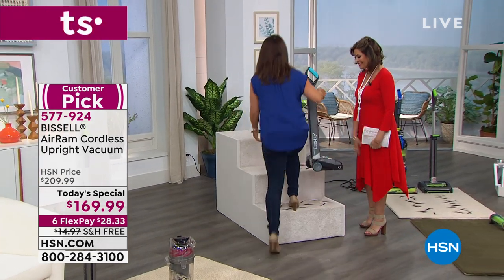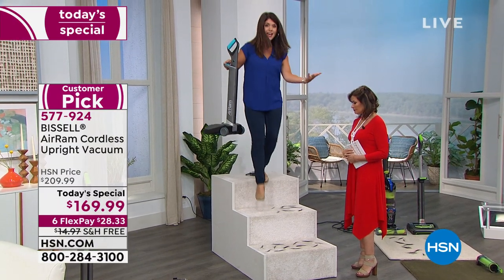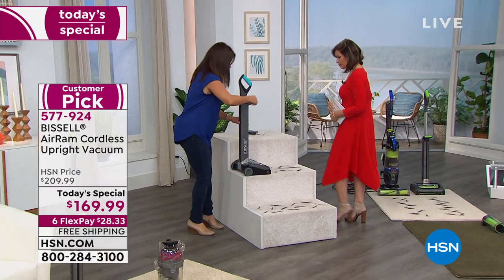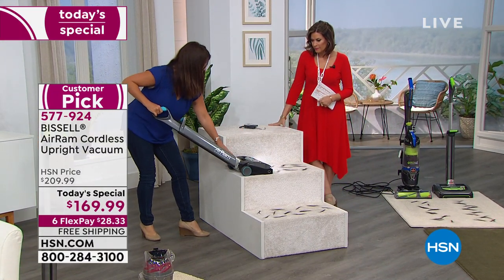Plus, guys, this is what you can finally do. No cord to trip, no heavy weight. You can take it wherever you wanna go. And even doing those stairs, this is a big one for me. You know where the pet hair is. You're gonna be able to even get up to the crevices of everything.